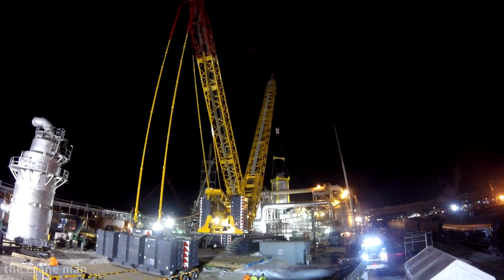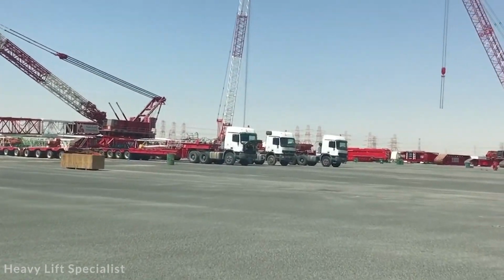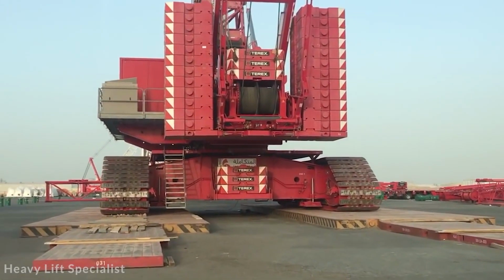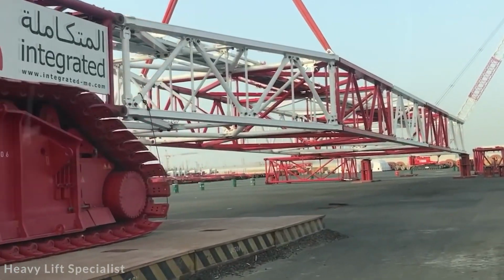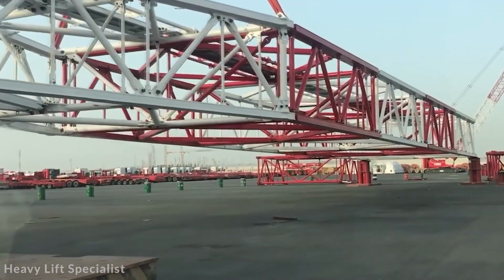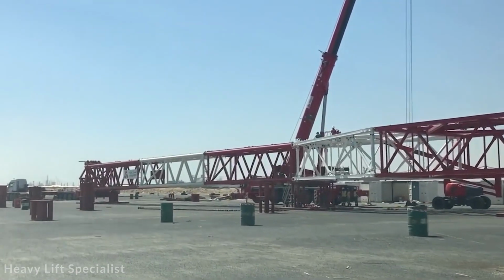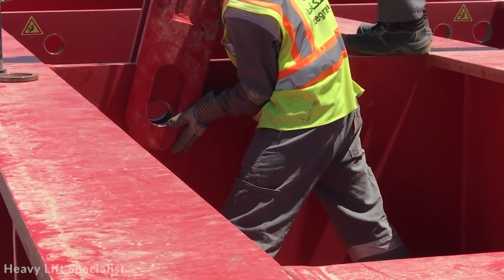Number 9. Dmag CC8800-1. If the last entry on our list were twins, then this would be the only child. The Dmag CC8800-1 is a great crane in its own right, but perhaps a less intense version of the twin. And while this thing may only have one boom to work with, that boom is reaching higher than the twin cranes, reaching up into the stratosphere at just under 780 feet up.